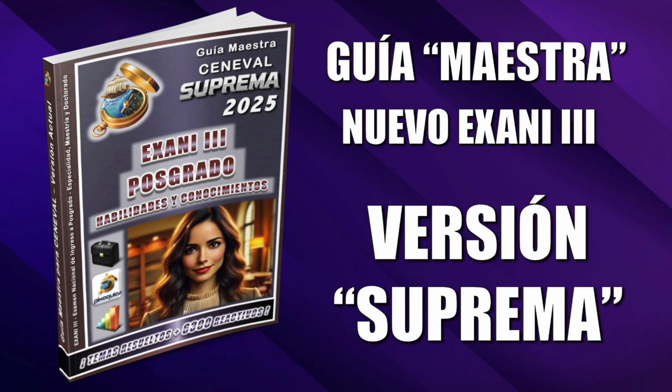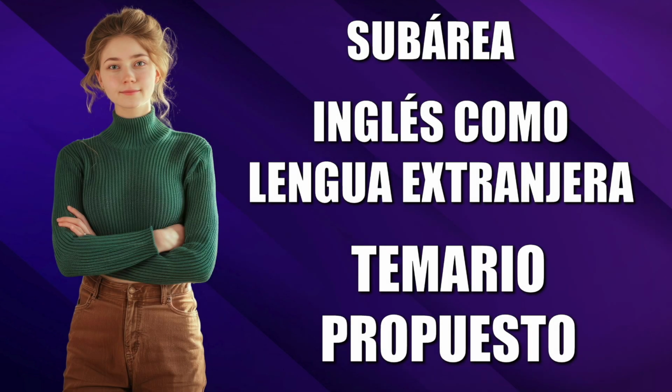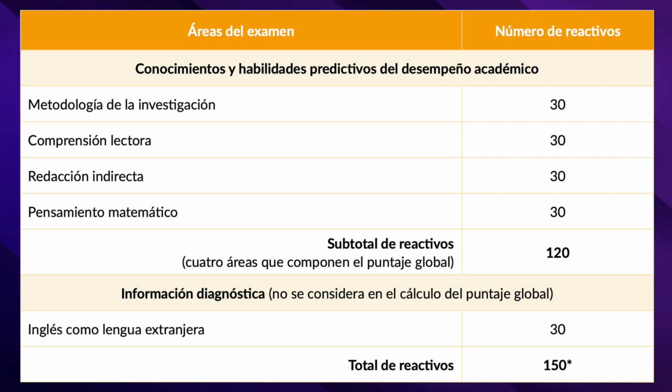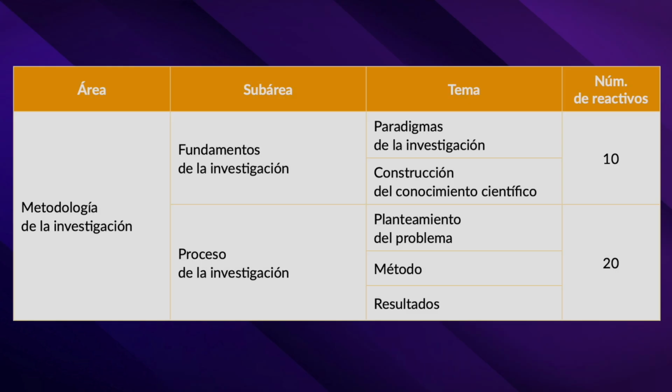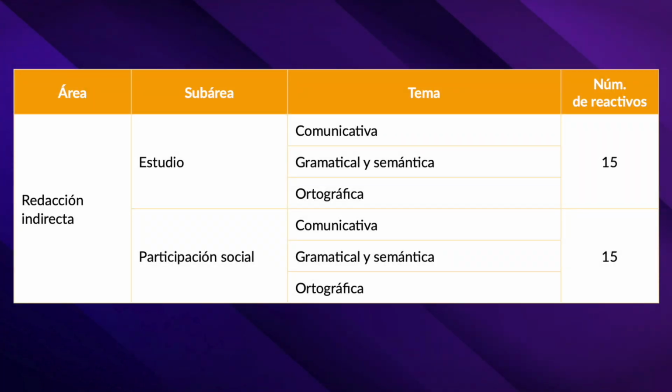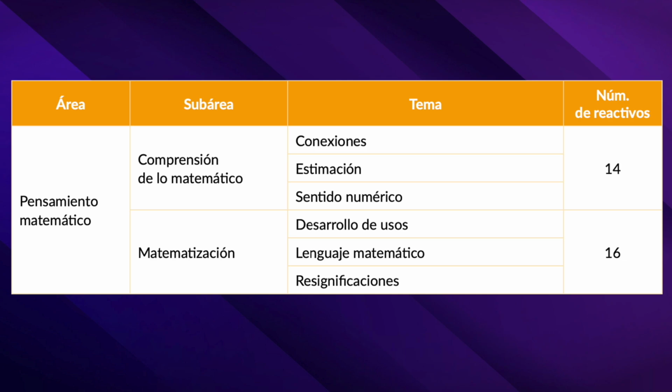Now, let's talk about the English section in EXANI. As you may know, CENEVAL actually shares the official topics for every subject and sub-area in their free downloadable guides. However, for the English section, they don't do that. English is actually a part of a special section in the EXANI test. It won't count to your final score, but that doesn't mean it's not important.